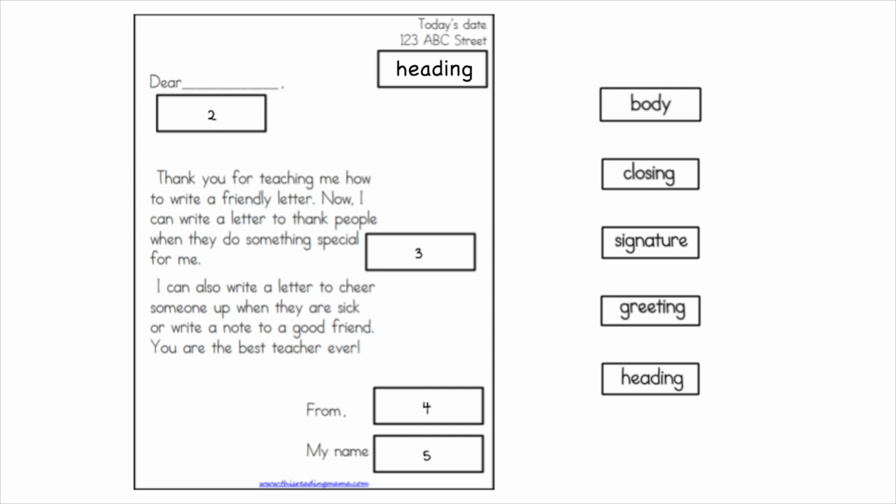This is called the heading. Very good job. Now on to number 2. This is where we say hello to the person we're writing to. This part of the letter was over the bear's mouth. What is this section of the letter called? This was called the greeting.